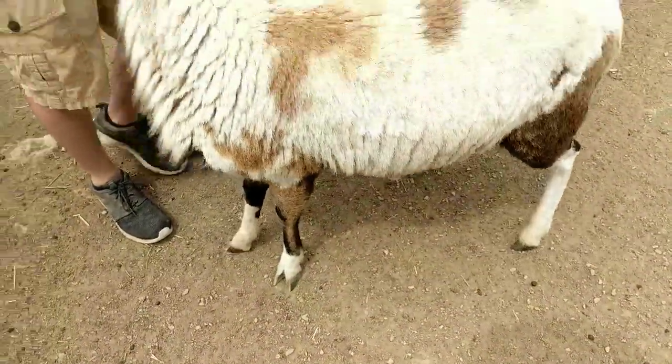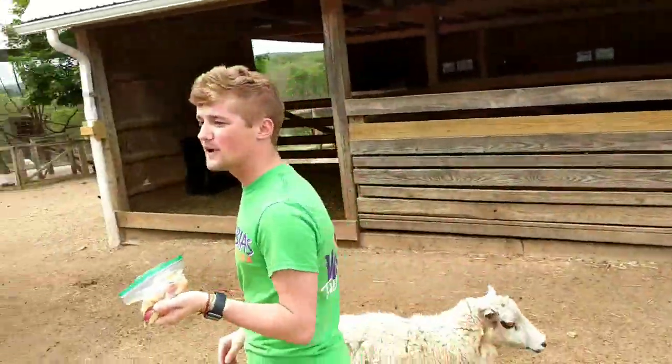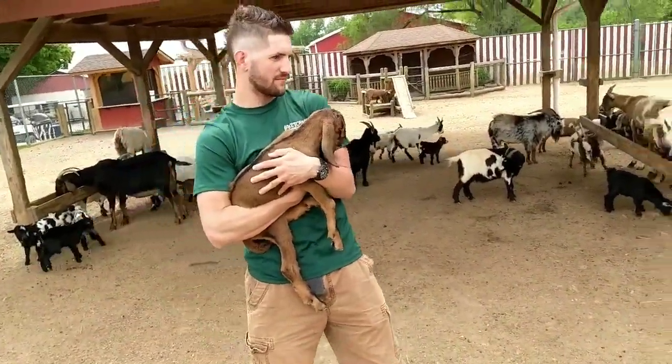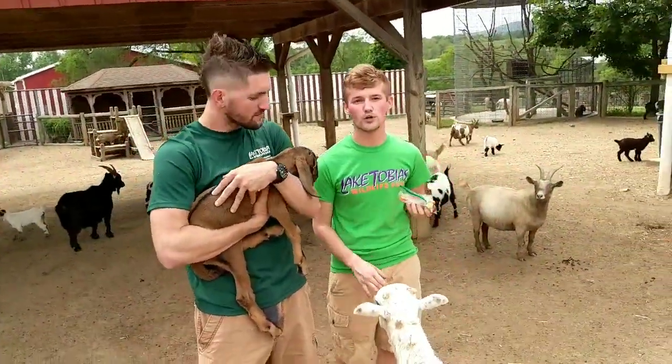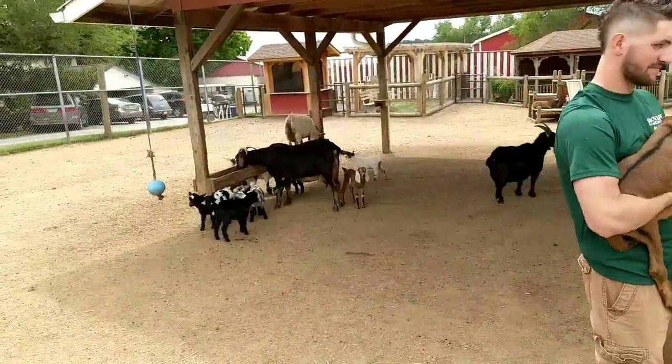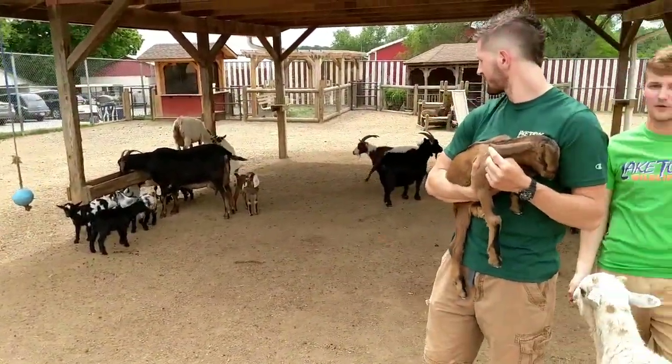I will switch over. We'll walk over here. Peter here is holding one of our baby Nubians, so we're gonna jump in with him. This little one was born about, I'd say maybe a week or two ago. This is Roxy, that real big one right over there. She just had two, a baby boy and a baby girl.